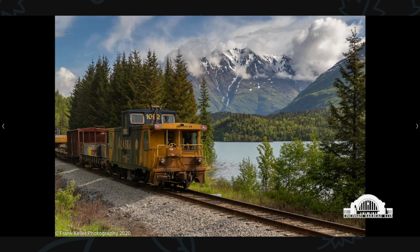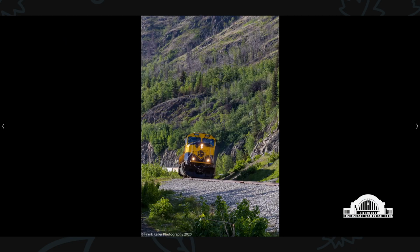And the caboose. This would be a Whittier turn headed down to Whittier at Beluga. Again, interestingly, there are many places you can be right next to the tracks, but you can't see the trains because the trees are so thick. There are other spots where it's just super easy to see, mostly from South Anchorage. Anchorage South is a little bit easier to view the tracks than Anchorage North.